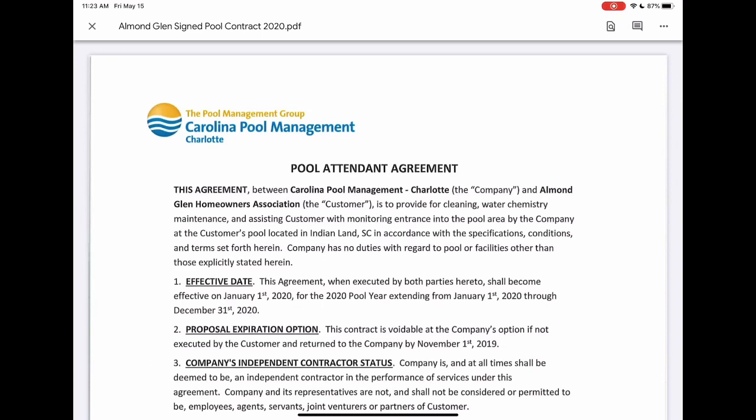And with that said, let's talk about our new pool company. This is the pool attendant agreement for Carolina Pool Management out of Charlotte. This is our new pool company this year. They took over after we terminated our contract with Aquatech. And we're excited to have them. Looking forward to having them in here. They've got a good attitude, and hopefully it'll move forward very well.